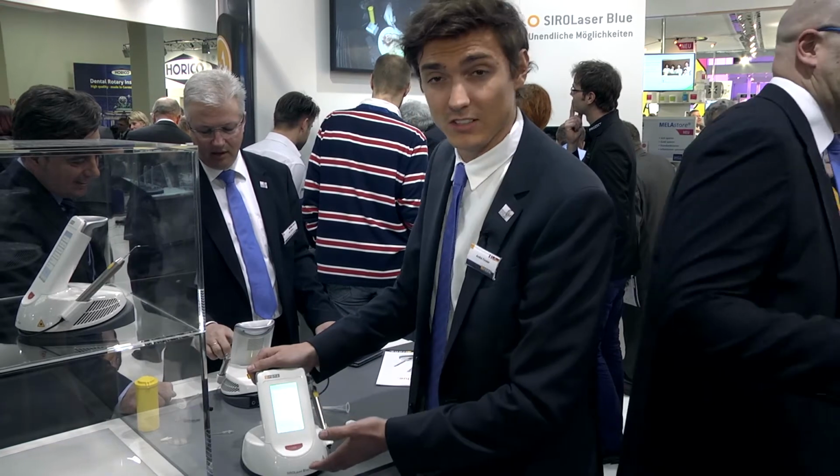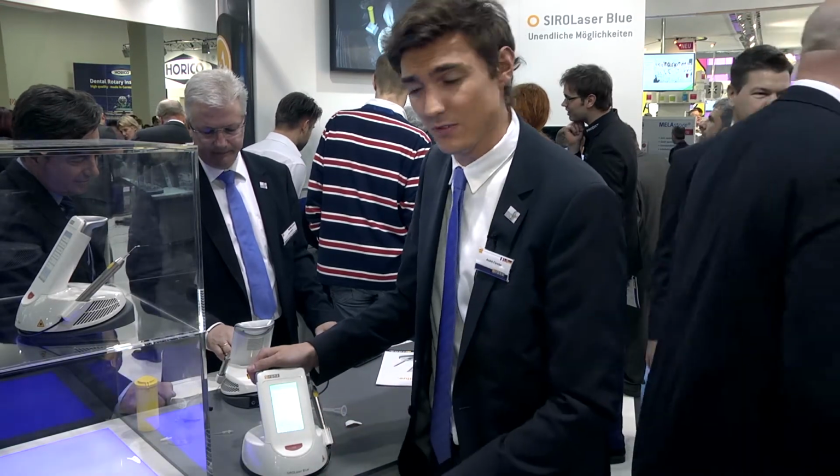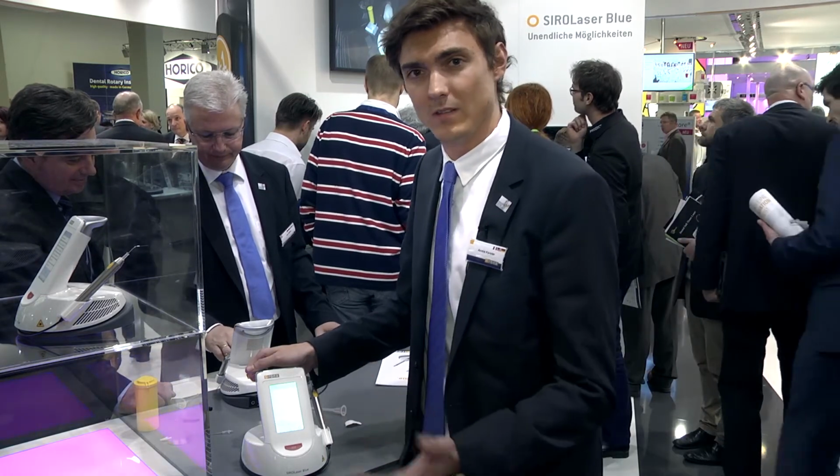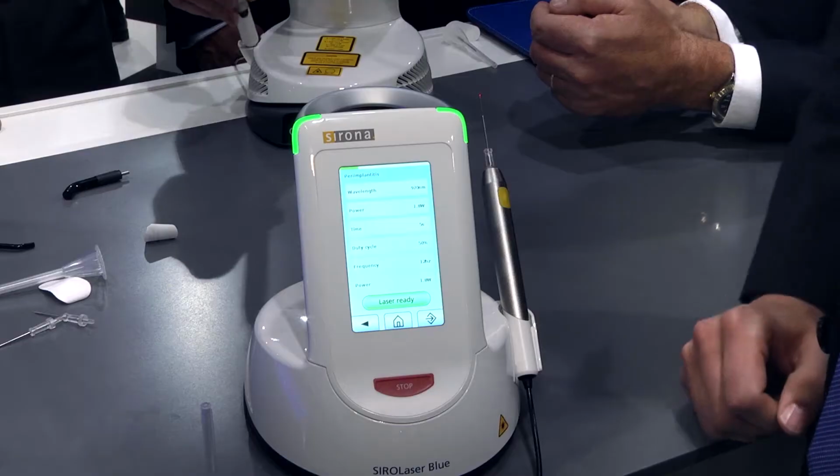The device is very flexible to use. It has a touchscreen operation, which is very intuitive, and also a battery operation, which allows you to work between different treatment rooms in your practice.